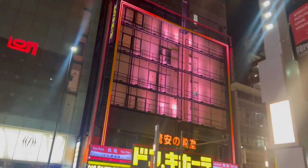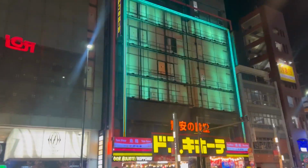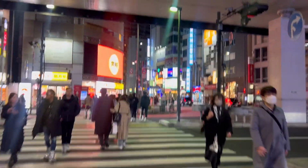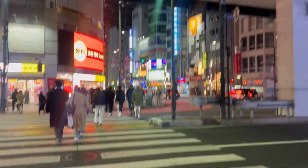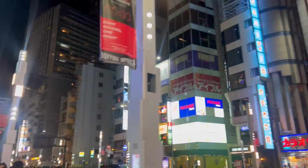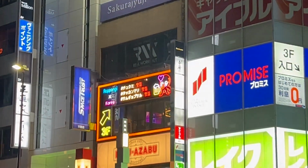Now with Shibuya, definitely try to visit during the day. There's the famous Shibuya Scramble where everybody crosses the street and it looks really cool, and then there's also the Shibuya Sky, which has a beautiful view. I did not get a chance to check that out, but there's also a free metropolitan building where you were able to go up to the observation deck and check out the view there, if I remember correctly.